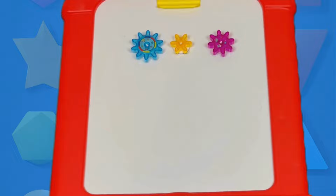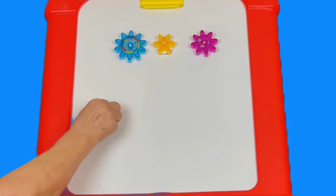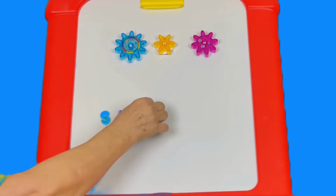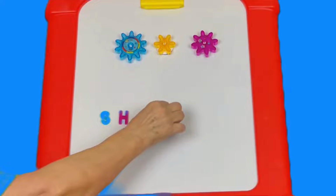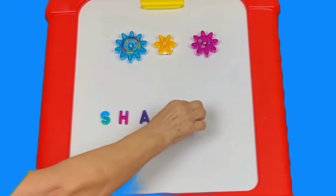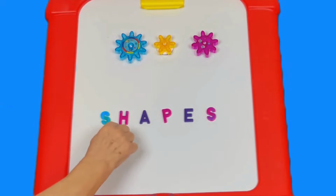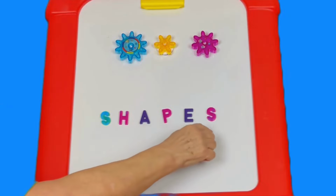Let's spell the word shape. S H A P E. Yes, shapes. S H A P E S. Shapes.